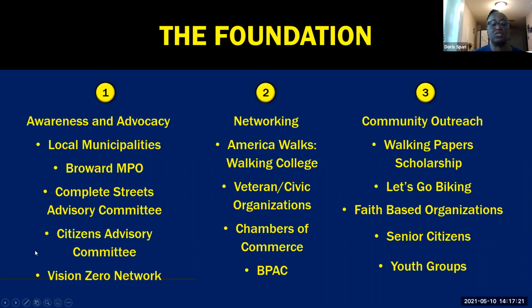Veterans organizations, that's how I started, but we've moved beyond that. And I'm a fellow this year with America Walks Walking College, which has expanded just my understanding quite a bit. We're just in the second going on third week, but that's an important connection. Community outreach, youth groups, senior citizens group, faith-based organizations. By now, everybody knows I'm an evangelist. Let's Go Biking, which we did participate in last year. And the Walking Papers Scholarship, we did our first one last year. We awarded our first scholarship. And we'll see a little bit about that in a couple of slides to come.